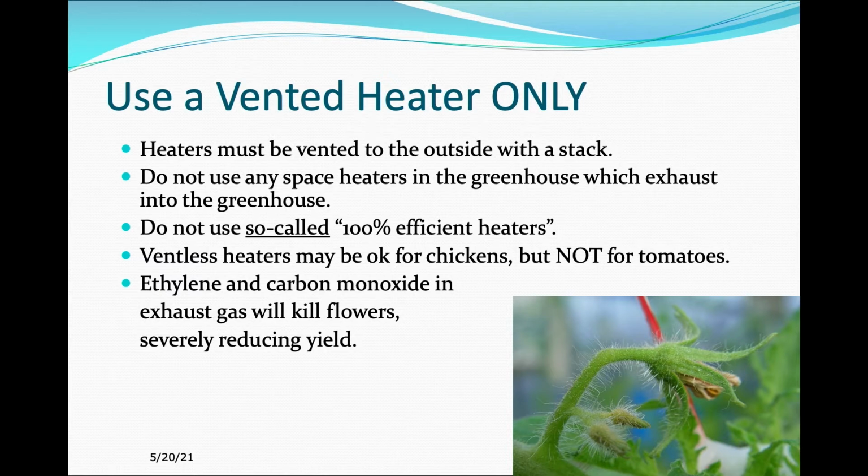So what happens if all your flowers drop? You just try to sell the leaves, right? Doesn't sell for very much. So there are vendors, you've probably heard of them, that say their heaters are 100% efficient, so there's no exhaust. Really? It's not possible. The only ones that would fit that are electric heaters. If you buy an electric heater, there's no exhaust, but you wouldn't heat a whole greenhouse on electric heat. It would cost a lot. A little hobby house, sure, you can put an electric heater in there.